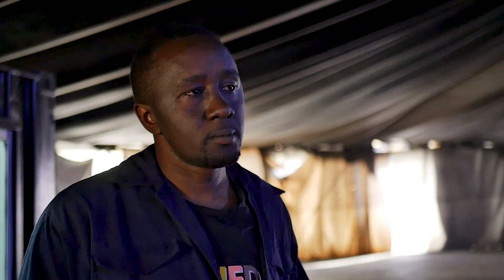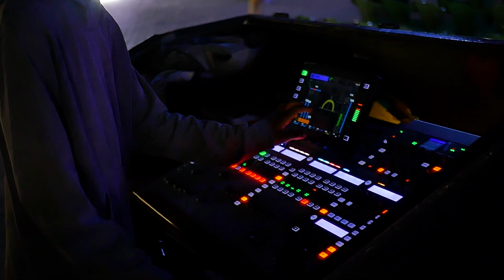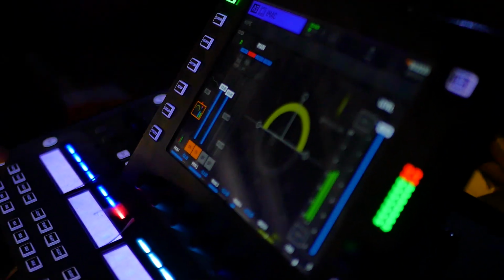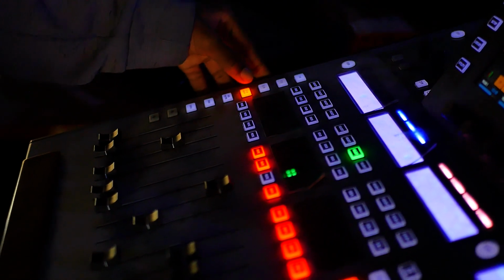Having the 24, is it only you who gets to handle all the 24 channels, or do you usually have an assistant? What happens in that case when you have even more than 24 channels being used? Whoever is doing sound at that time, whoever is on the board, just does all the mix. Oh wow, that's amazing. So it's a bit fast because you have to jump.